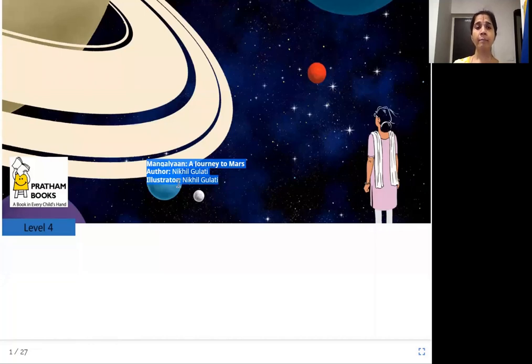Today's story is Mangalyaan, A Journey to Mars. The author and illustrator is Nikhil Gulati and the publisher is Pratham Books. Mangalyaan. Mangala means Mars and Yana means vehicle. So Mangalyaan means vehicle to Mars. And in this story, we will see this vehicle's journey to the planet Mars.